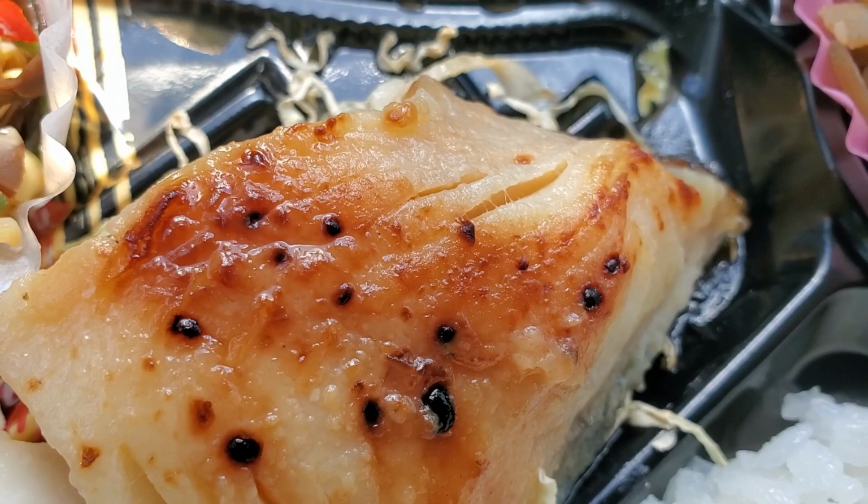It's one of my favorites. I always eat it, a little too much, I think, when I feature Japanese bentos. But we got to try Don Quijote's one. So a little bit of rice and the misoyaki. Really flavorful, but different taste. This is very unique. It's good.